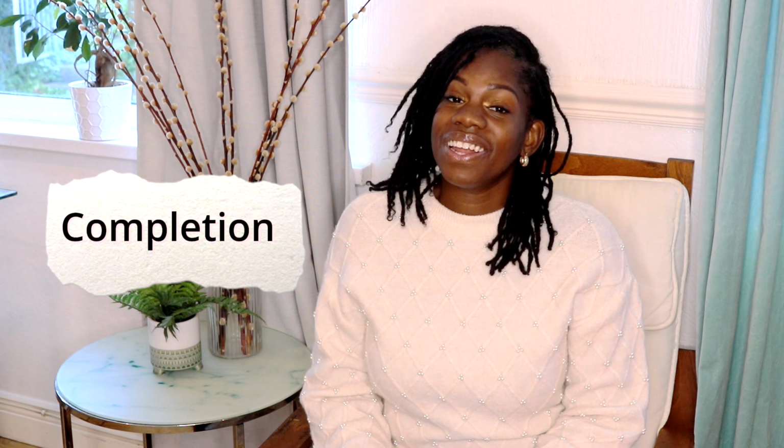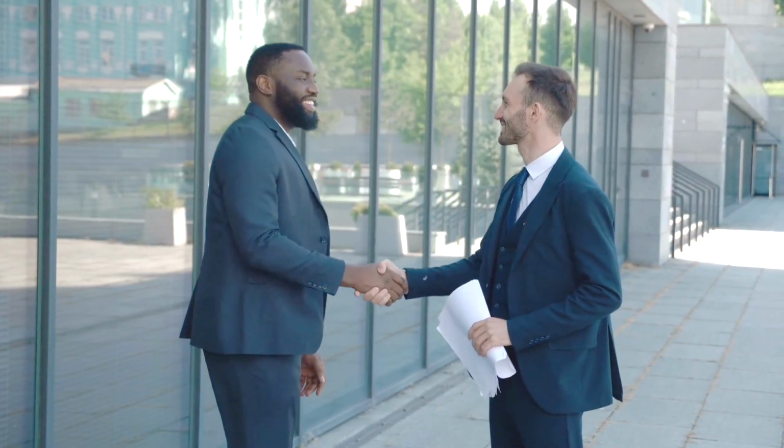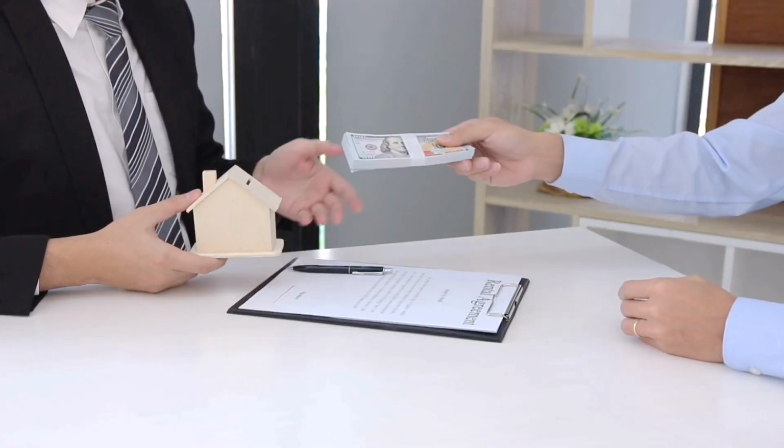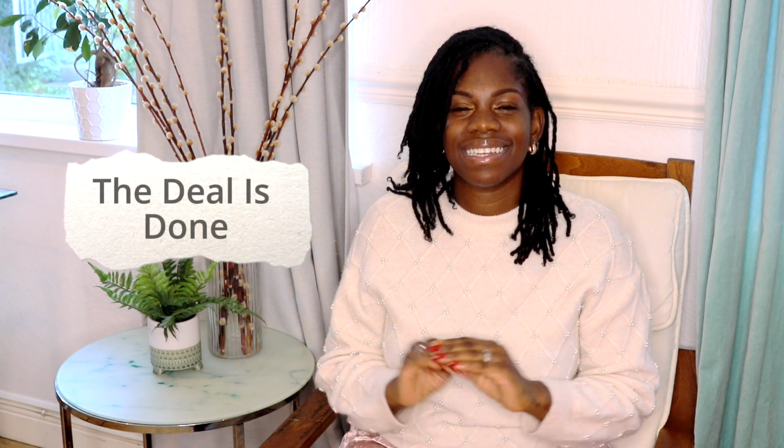Next on the list and last is completion. If you are purchasing with cash, this is when you transfer the remaining balance to the solicitor, and that solicitor will then transfer the remaining amount to the seller's solicitor, and from there the seller will receive the money. Now this is the end of the transaction. From here you go and pick up the keys wherever they may be, and once you've got the keys in your hand, the seller's got their money, everyone is happy, the deal is done.